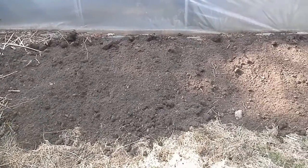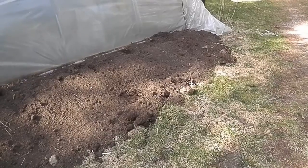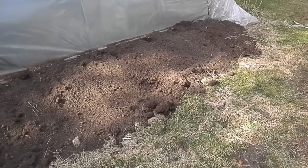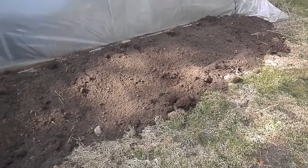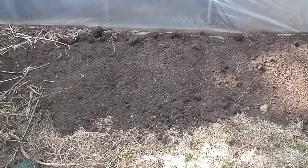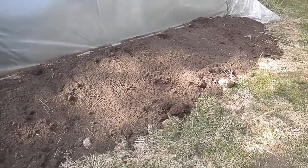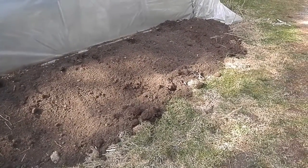This will act as a nice slow release every time it rains, as well as kind of top up the bed and fill up any damage that was done by whatever's been digging and tunneling around the plants. So once we get a good rain on this, the rhubarb hopefully should start to poke its way up, and we'll keep you apprised of the progress.